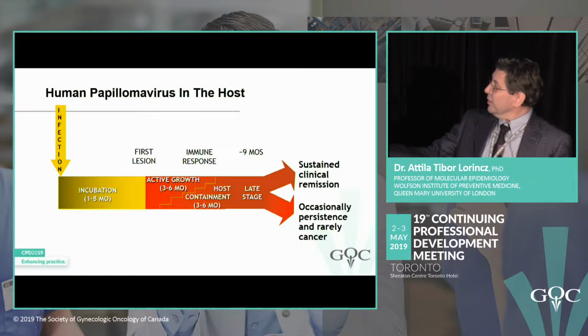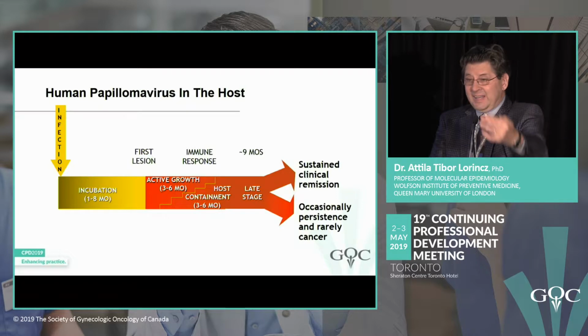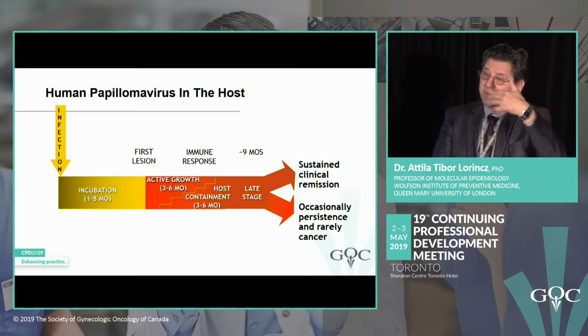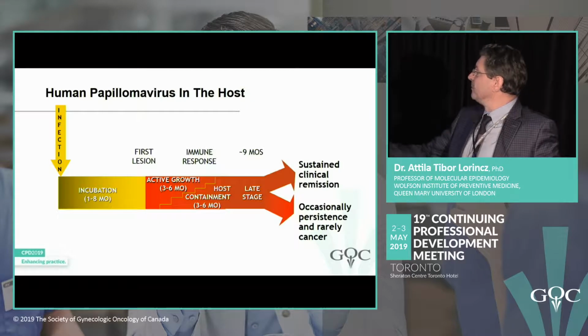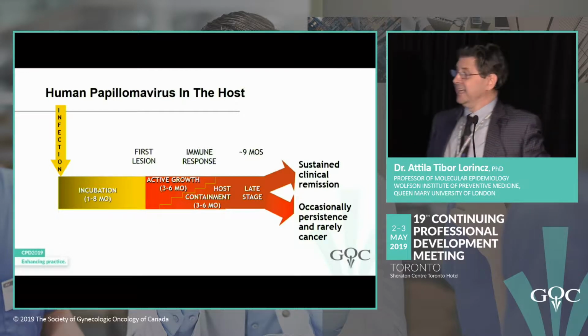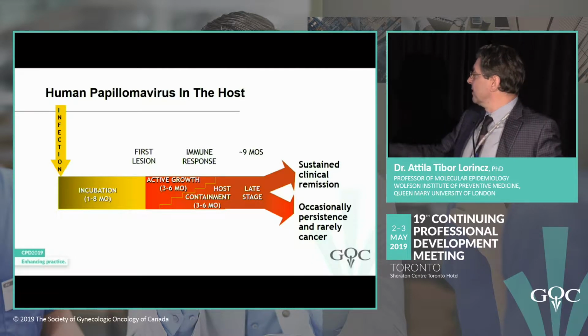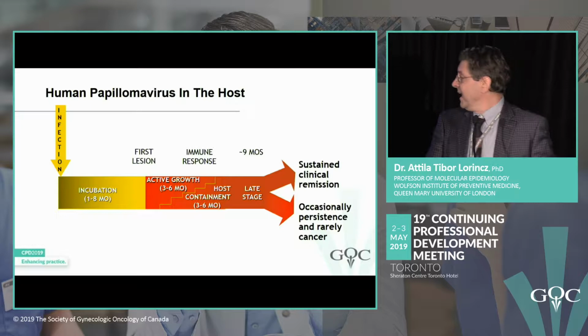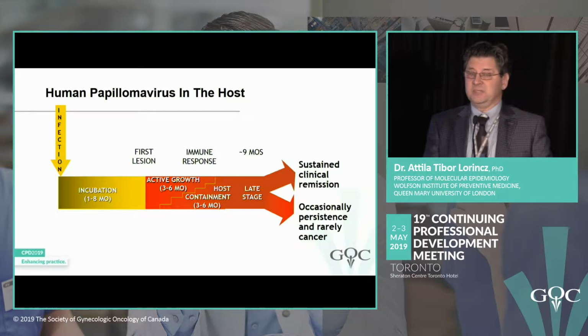As I mentioned, you may not have any active growth, and the virus may be in the skin, in the basal cells, just replicating very quietly, and you can only detect it by molecular methods. Now, over here we have the late stage, which is typically reached after 9 months to a year. And there is occasionally persistence and rarely cancer. And that's for the high-risk HPV types.